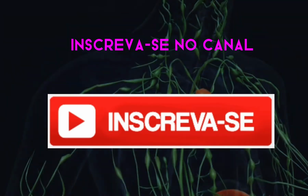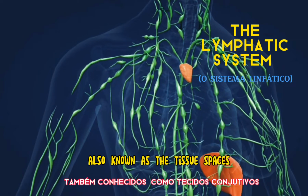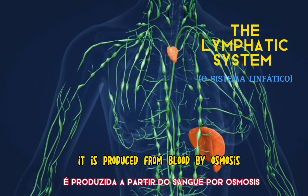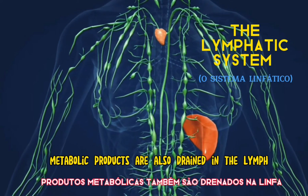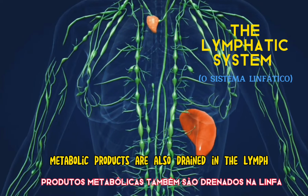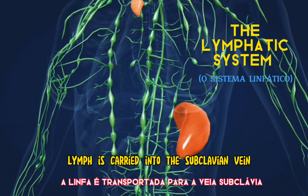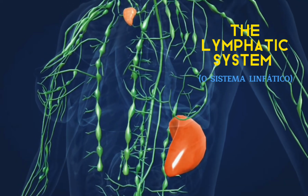Lymph is the fluid found in the interstitial spaces, also known as the tissue spaces. It is produced from blood, by osmosis through the walls of capillaries. Metabolic products are also drained in the lymph. Lymph is carried into the subclavian vein by lymph vessels, while passing through the lymph nodes.